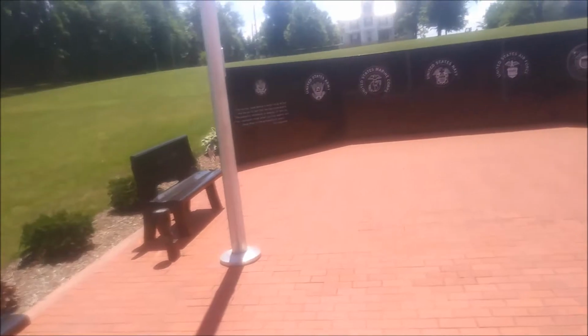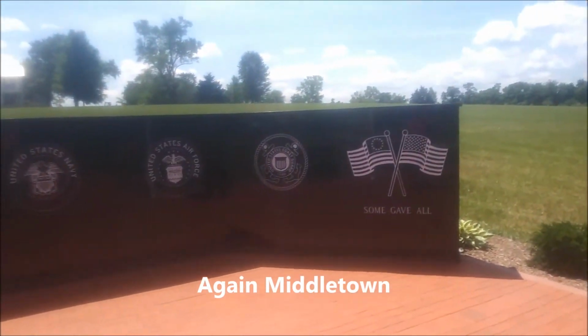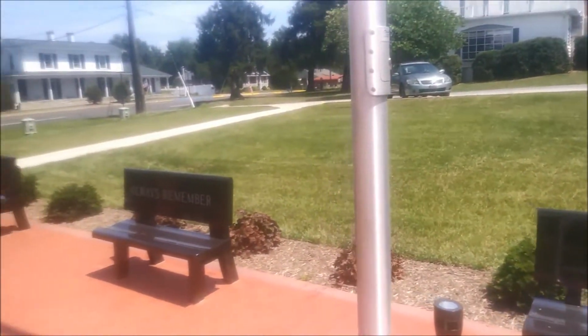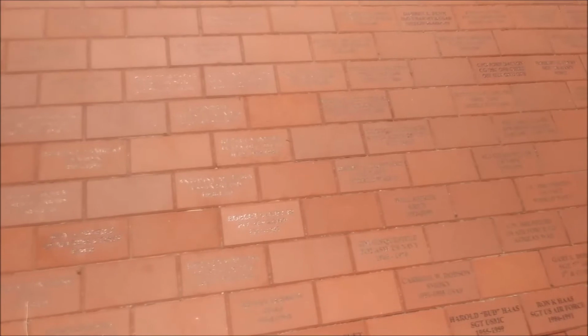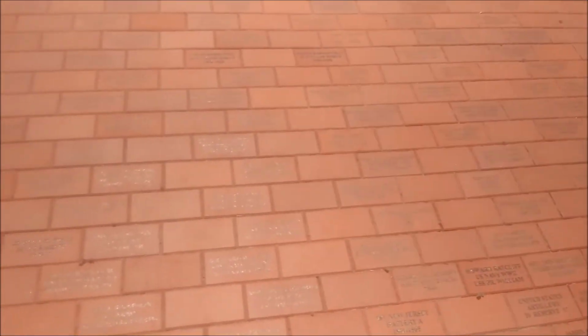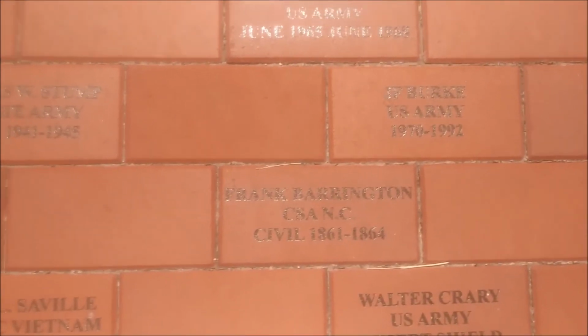Okay, so this is brand new actually. This is the Middleburg Veterans Memorial, dedicated to the five branches of service. A little small, but still, I like it. I think this was just done with brick donations. These are all people from this area that fought in the different wars. There's even one here from the Civil War. Where is that, lost him. There he is. Even though he is from North Carolina, he died in this area, I guess probably at the Battle of Cedar Creek.